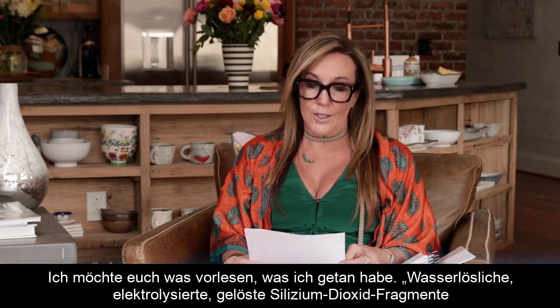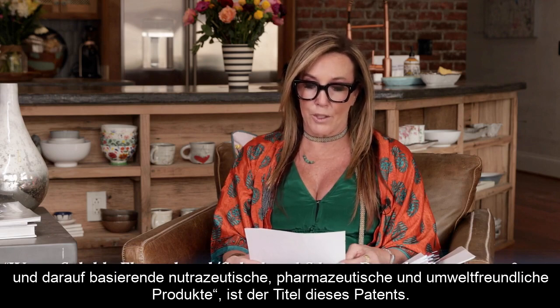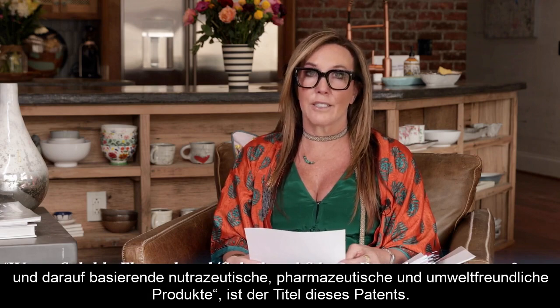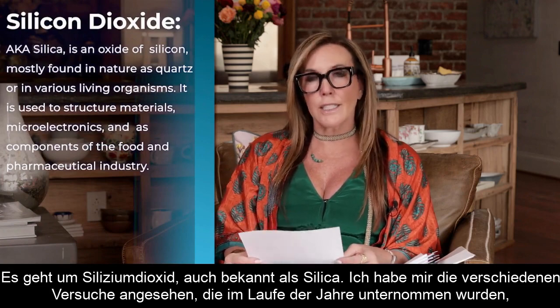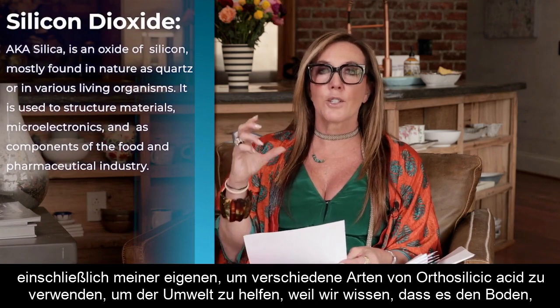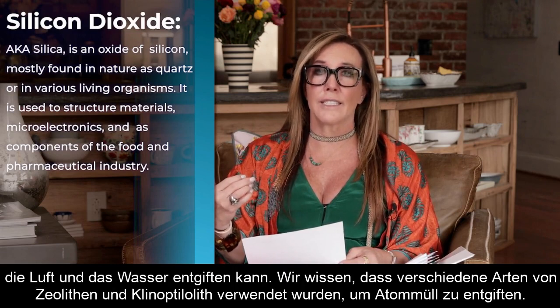Water-soluble, electrolyzed, solubilized silicon dioxide fragments and nutraceutical, pharmaceutical, and environmental products based thereon is the title of this patent. This is about silicon dioxide, also known as silica, and I looked at the various attempts that have been made, including my own, throughout the years, to really use different types of orthosilicic acid to help the environment, because we know it can detox the land, air, and water.